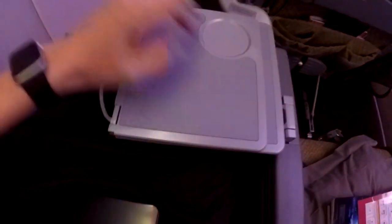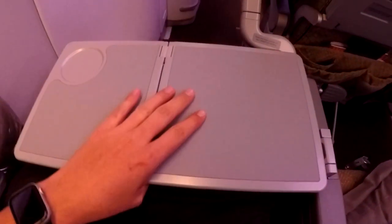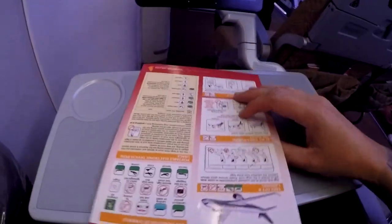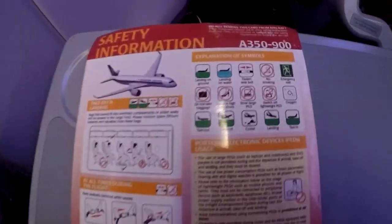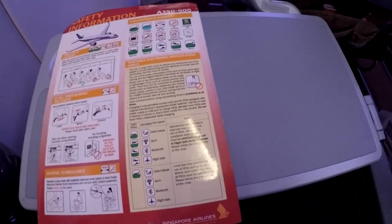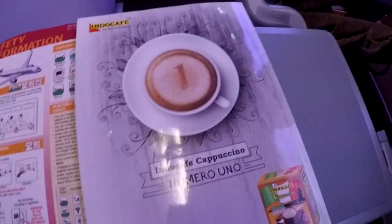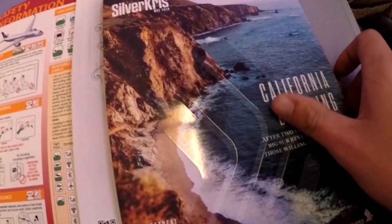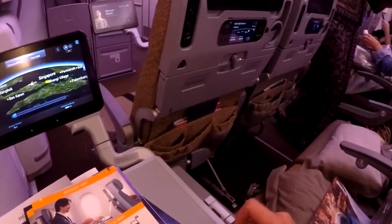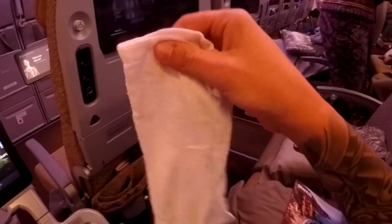The foldable table is adjustable and offers also for bigger persons a lot of space. Also in the A350, the same brochures and magazines as in the A330 before. Right after boarding, the hot towel again.